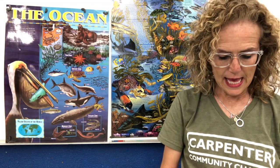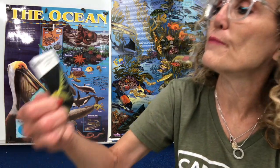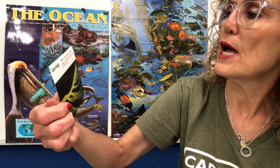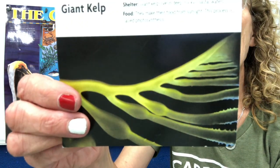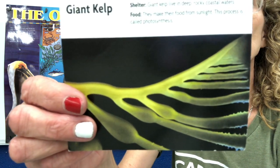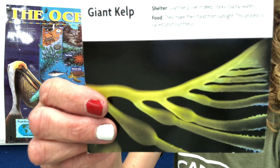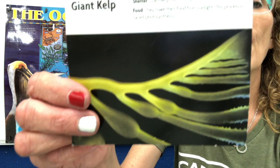Cool. And the last one is the giant kelp, and we've been reading about it before. Lots of animals ate the giant kelp and lived in the kelp. Giant kelp live in deep, rocky coastal waters. They make their food from sunlight. This process is called, we know it, photosynthesis. Okay, it is an algae. Wow, I did not know that giant kelp was an algae. It lives in the ocean. Its predators are abalone, crabs, sea urchins, and some fish. Interesting fact, giant kelp grow in large, thick groups on rocks.